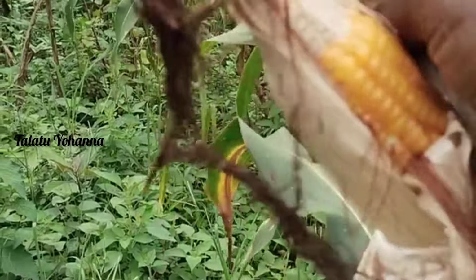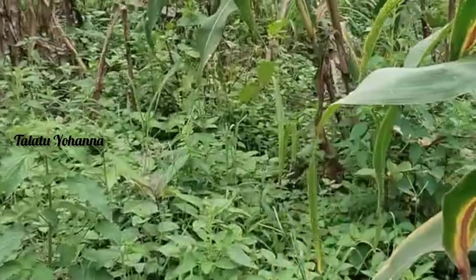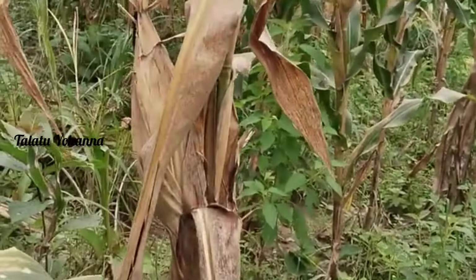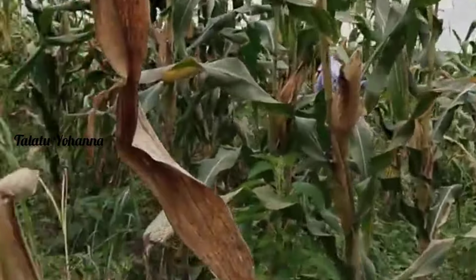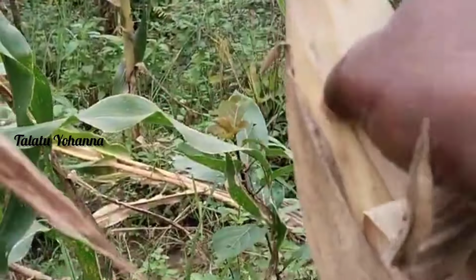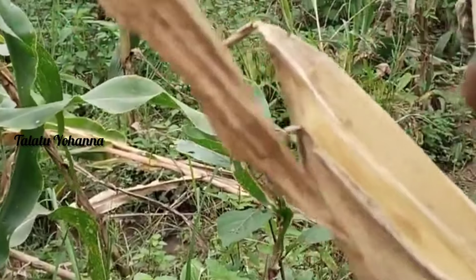Wow, so this is 3 months, it is 90 days, and this corn is fully ready for harvest. In just 90 days, this farm is ready for harvest. So that's how I cut cost on my chicken farm without sacrificing quality, just by growing my own maize.